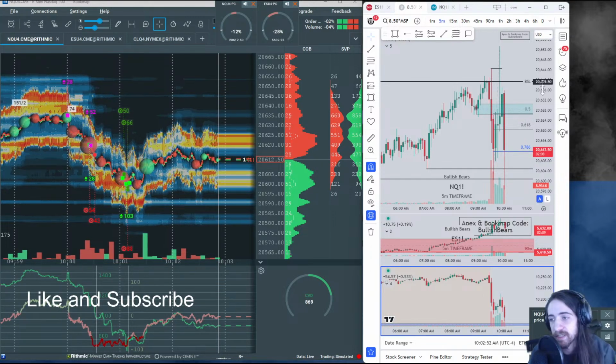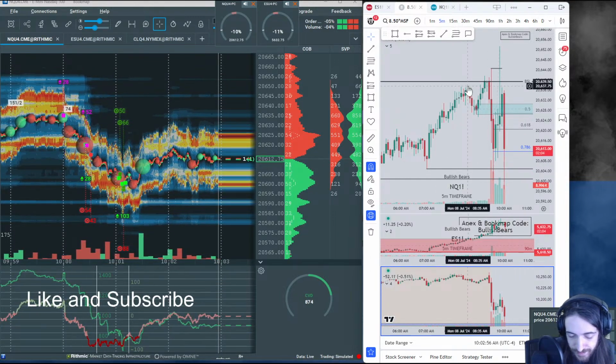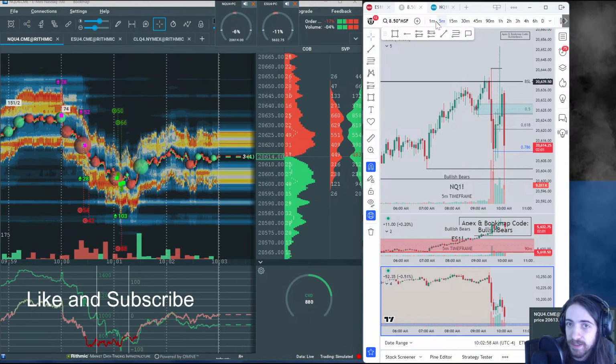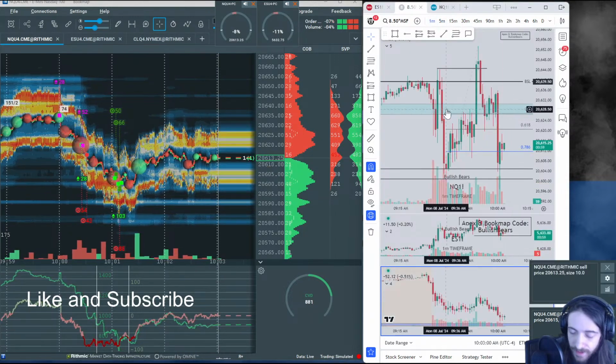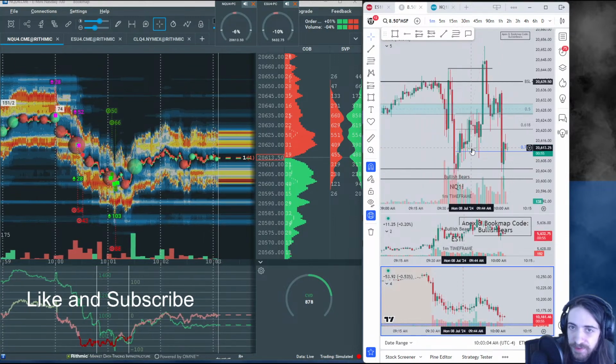All right. So we're just waiting now. We're not going short at the lows. We're just waiting. Market's so choppy today. It's choppy, but it's giving us nice, quick, volatile moves.